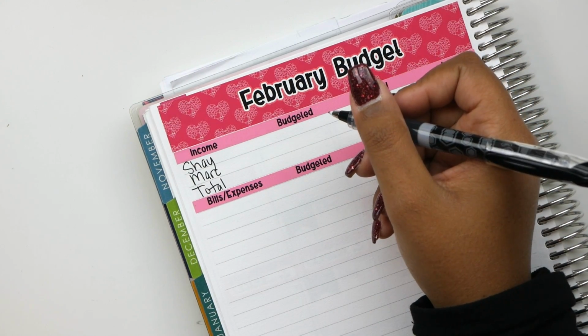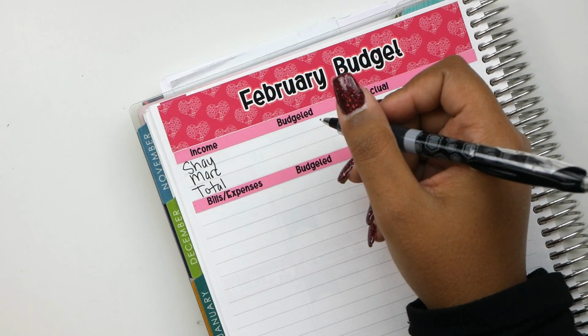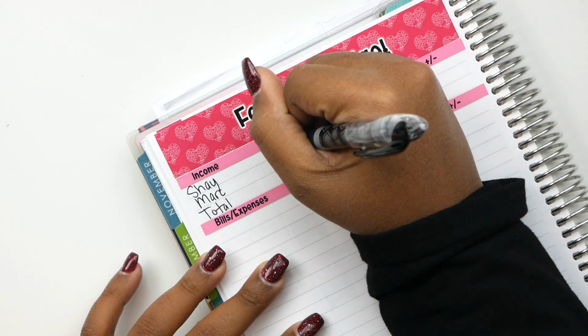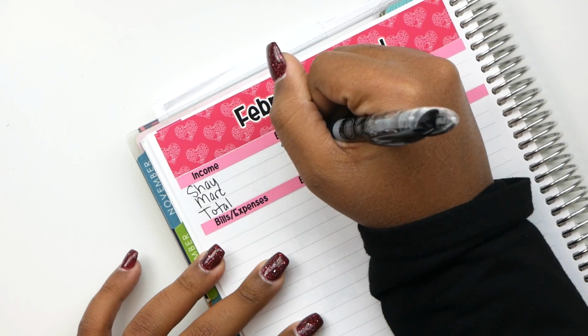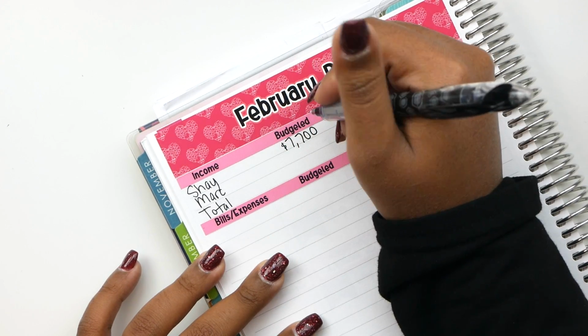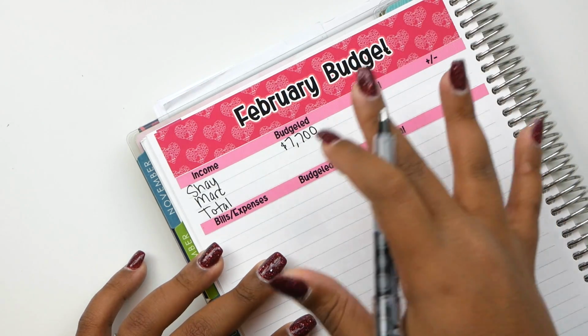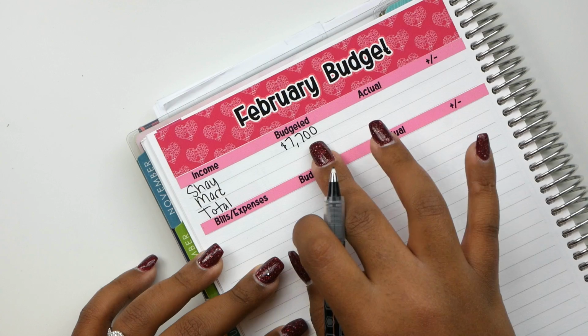Okay, so I have my phone off to the side. I am referencing notes and the EveryDollar app to form our budget. So for my income, I'm going to budget $7,700. That is between my income and the rollover, which technically is still my income. So that's what I'm budgeting for my income.